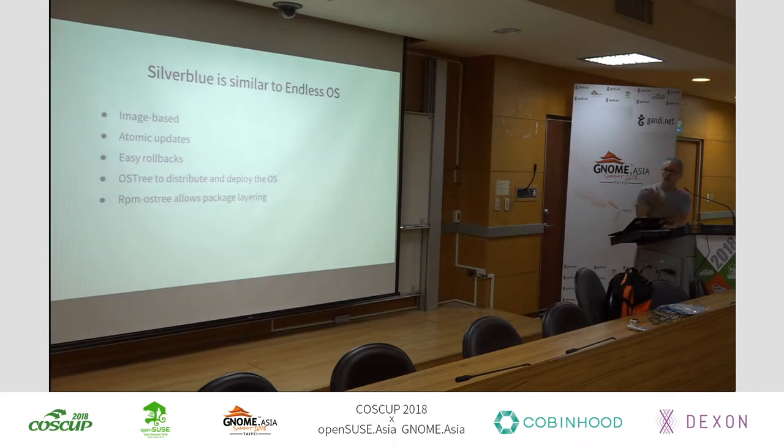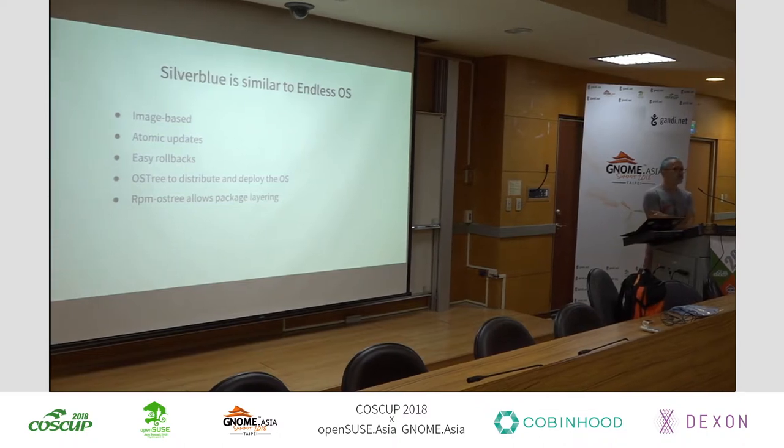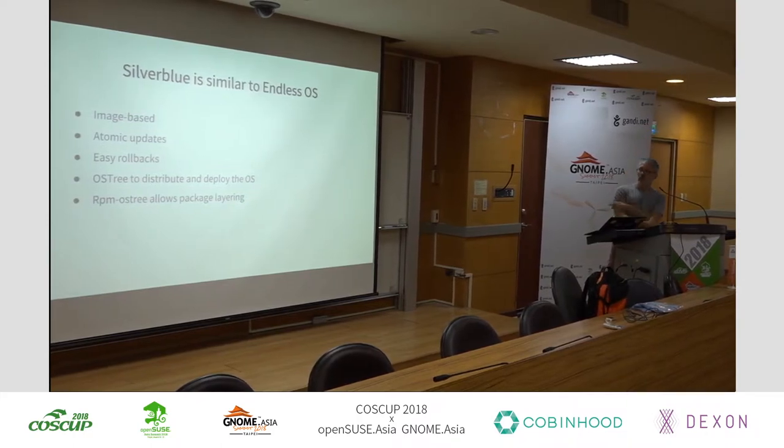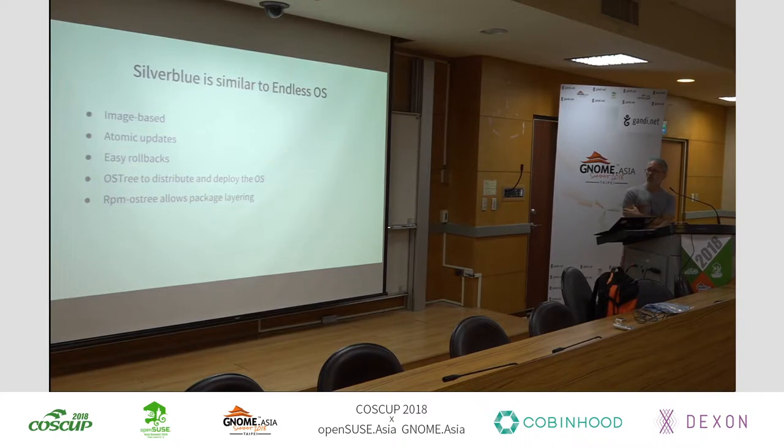I already said the way this image-based quality is implemented is using OSTree, which is just a tool that facilitates that. I'm not going to go too deep into the technology for this. I will say here that for Silverblue, we're using a variation of OSTree, which is called RPM OSTree. It uses the same repository and disk formats for storing things, but RPM OSTree adds some nice level of integration with the RPM ecosystem that we built this in. Fedora ships everything in RPM packages. So it's nice to have that.